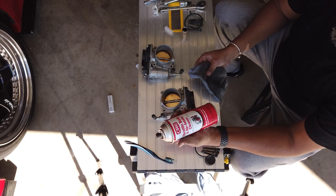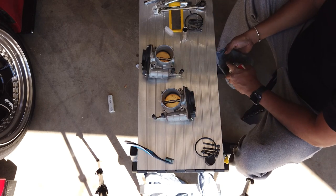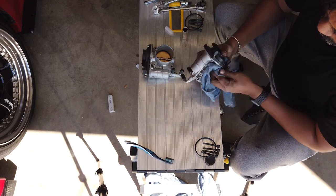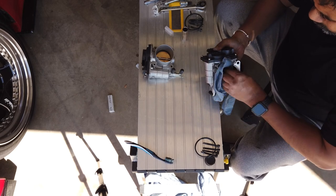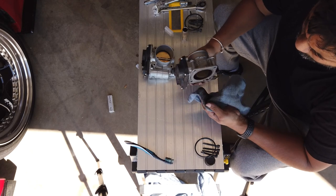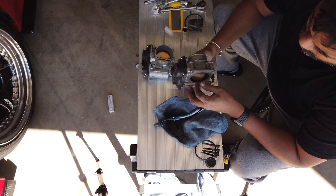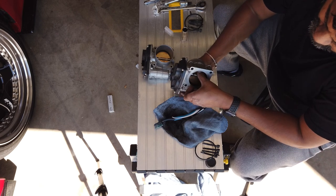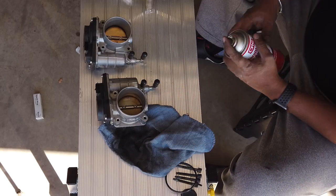First of all, once again, throttle body intake cleaner. Spray it on the rag and wipe it down. I think it's time for the toothbrush. Close this slowly, don't let it slap closed. Spray throttle body cleaner on your toothbrush.